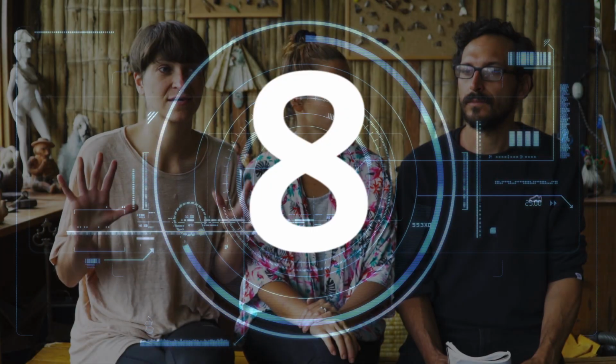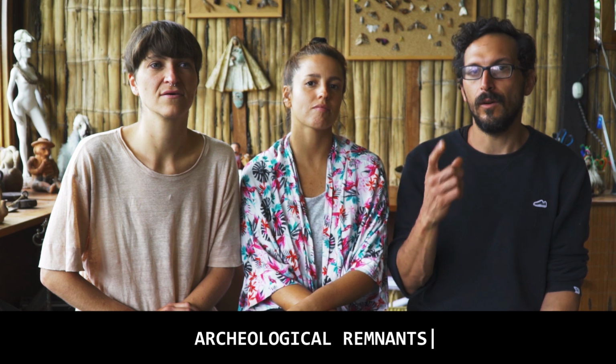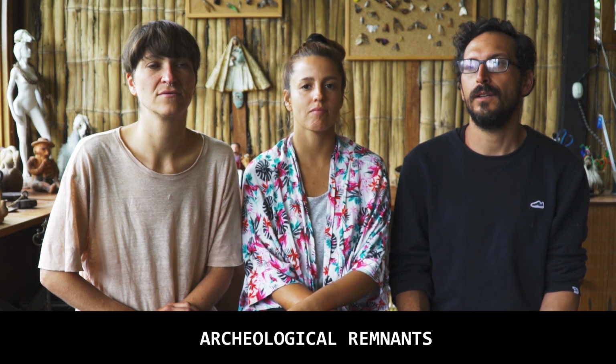Number 8. Archaeological remnants that we had here. We found one old terrace which we refurbished, and we created more terraces, replicating the systems the locals used to use to maximize agriculture space on slopes. So we reintroduce these terrace systems based on what we found here.